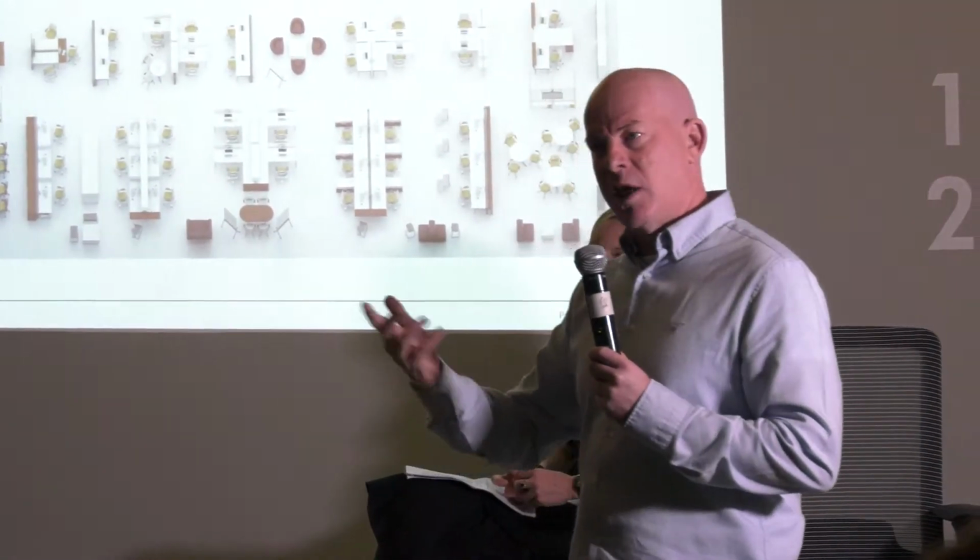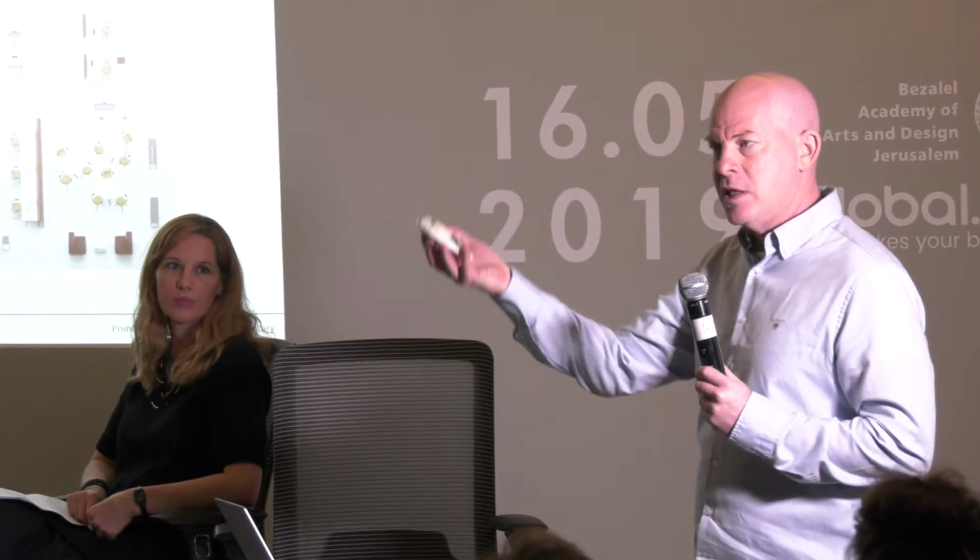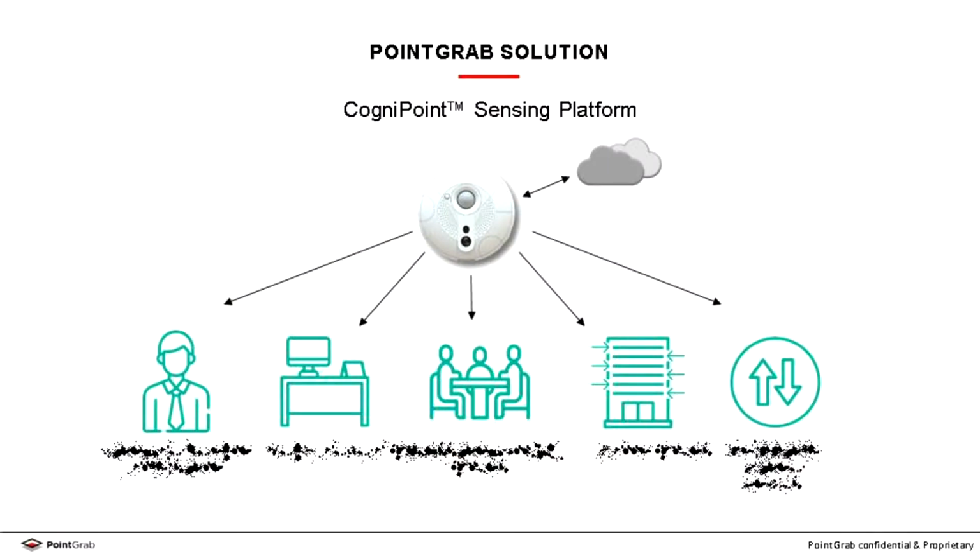Oh, that's nice. And what if they cancel? And what if they didn't cancel and yet do not show up? So there is where you need the data. And there is where our technology comes in. This is the sensor, and it can do a few things. As I said, it can count people, it can tell us where they are, so you can obviously use heat maps and all sorts of information together.